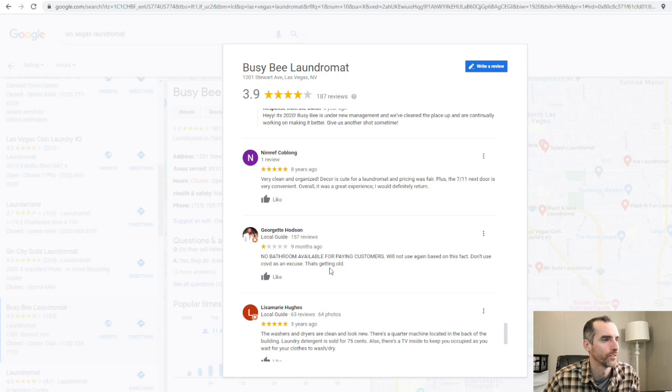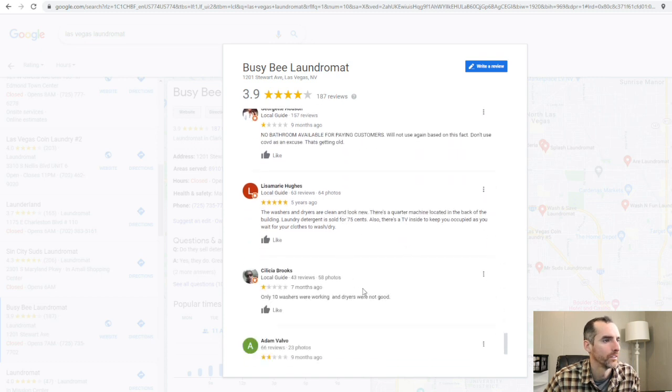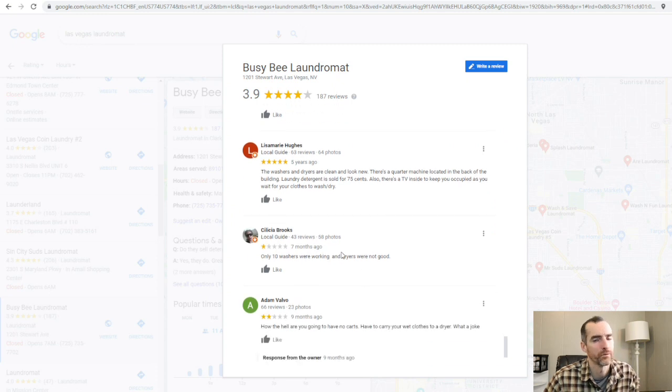Don't use COVID as an excuse. That's getting old. Only 10 washers are working.